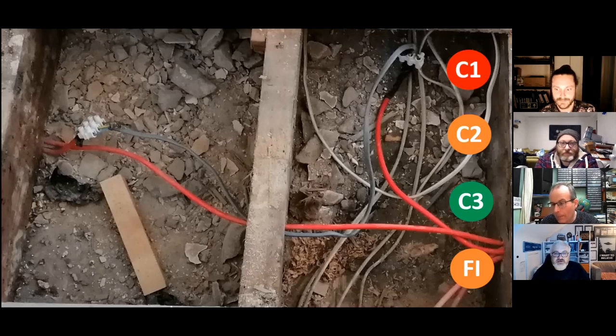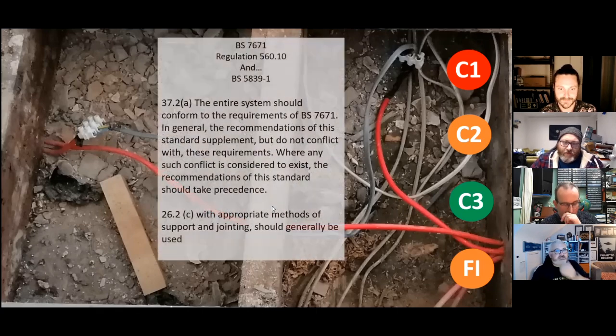And share the results. 69% have stated it's a C1 and 31% have said it's a C2. No C3s, FIs or anything else. So I think that's pretty conducive there. Good coding, good observations from everybody there, I think. And what have we got? It just shows the importance of understanding the fire behavior and how fire impacts this system.